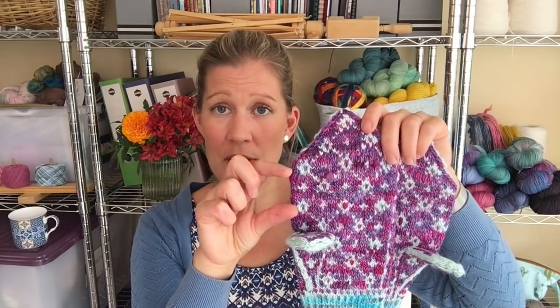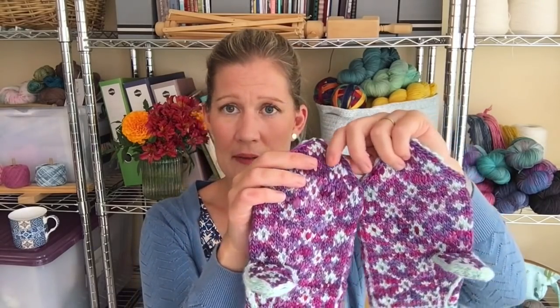And because of the gauge, and I don't think the pattern is written for a DK weight, I had to cut out a bit of the shaft to get the right length, and I did the same with the thumb. But apart from that, they were quick to make and fun to make, and they fit quite well.